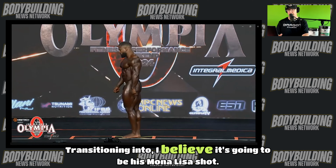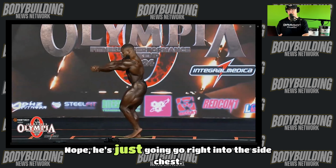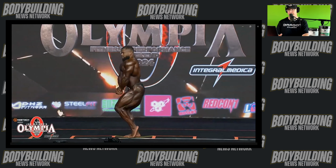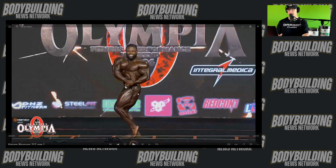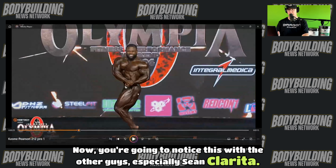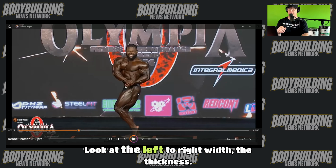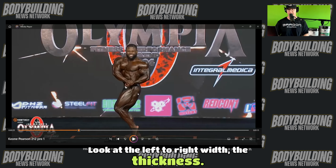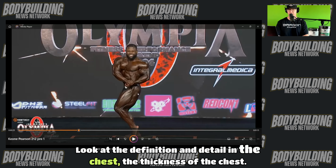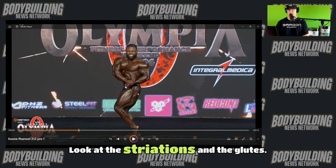Transitioning into, I believe it's going to be his Mona Lisa shot. Nope, he's just going to go right into the side chest. Now, you're going to notice this with the other guys, especially Sean Clarita. Look at the shoulder width. Look at the left to right width, the thickness. Look at the definition and detail in the chest, the thickness of the chest. Look at the hamstring drop. Look at the striations in the glutes.